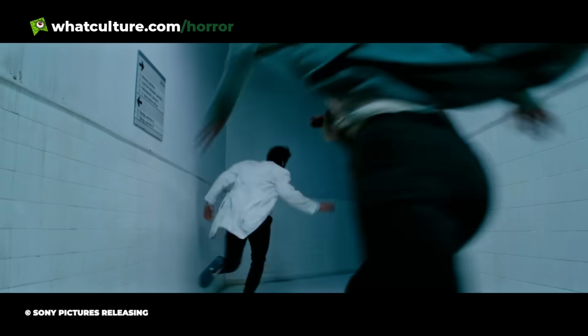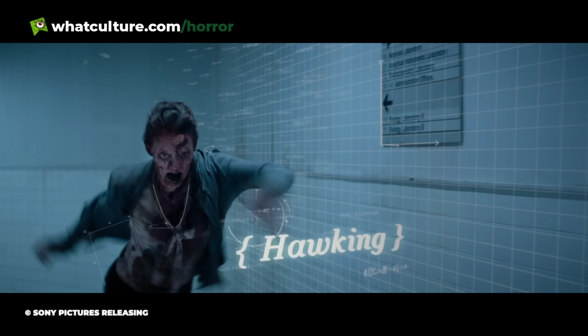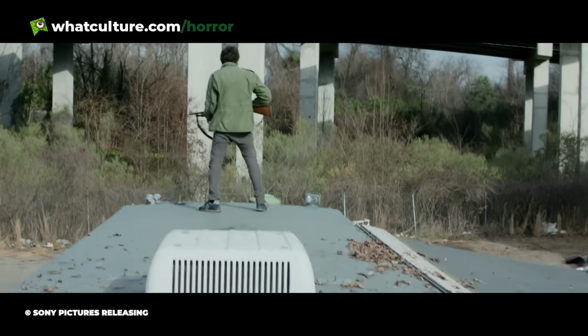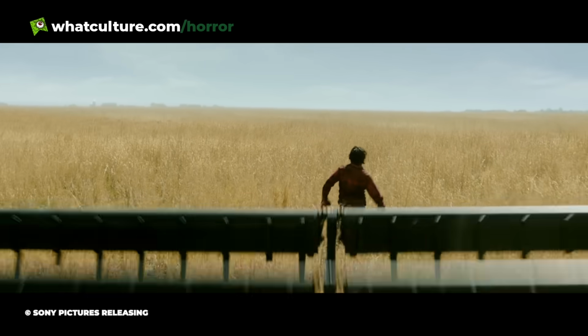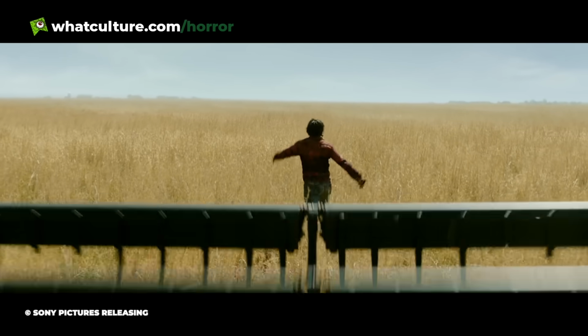But by far the most interesting variation has to be the Hawking. Named after the famous physicist Stephen Hawking, these creatures exhibit a higher capacity for intelligence despite sharing the same physical attributes as other zombies. An example seen in the film is during the Hawking's introduction. The zombie is seen chasing down a hapless scientist.